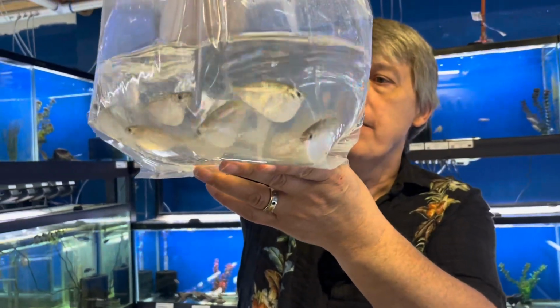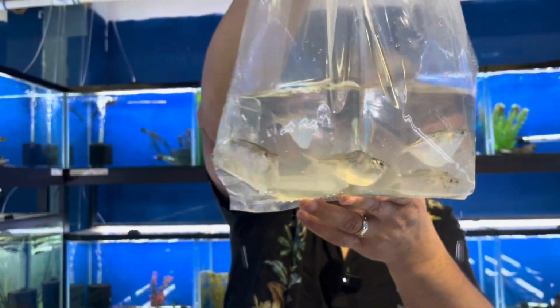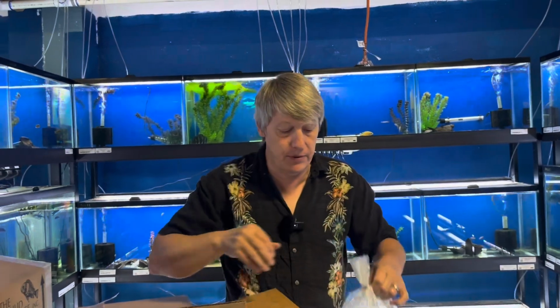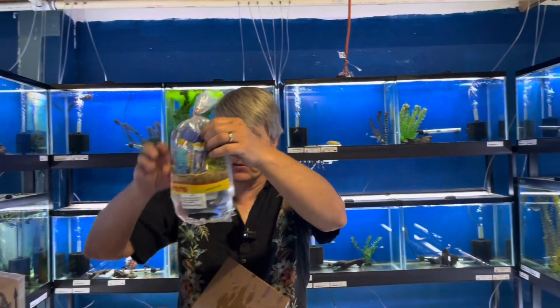Let's see, Maculatus. These are the black spotted hatchets, not the giant river hatchets. These are the black spotted, but they're the biggest of the regular type hatchets. Very cool tetra as well.